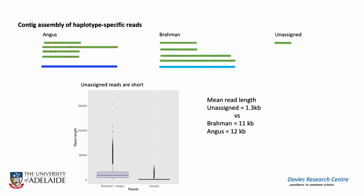The unassigned reads are about 1%, and they cannot be assigned because they are too short to contain sufficient haplotype-specific K-mers. The mean read length is only 1.3 kb in the unassigned group, but you can see that for those that we can assign, the mean read length is more than 11 kb. We can assemble the Angus reads to give the Angus contigs, and likewise for the Brahman.